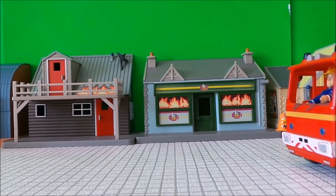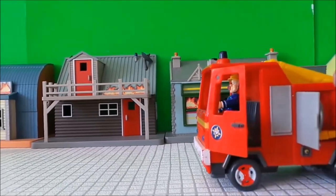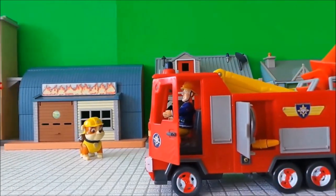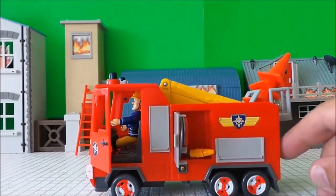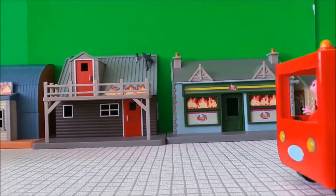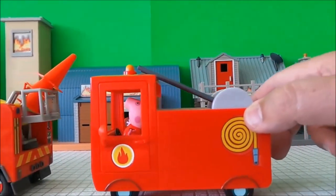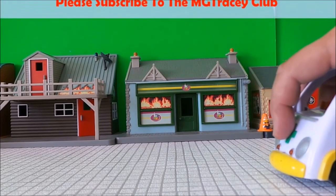Come on then, let's go. Here comes Fireman Sam now. Great fires of London! We're on our way. Jupiter base! Jupiter base! Peppa Pig wasn't far behind with her special fire engine. Here comes Nurse Flood, followed by Station Officer Steel on Bessie.